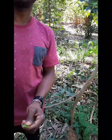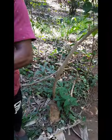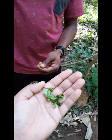What is this? This is long. Long is clove. This long? Yes, long. Long plants? Yes, long tree. This is a long tree.